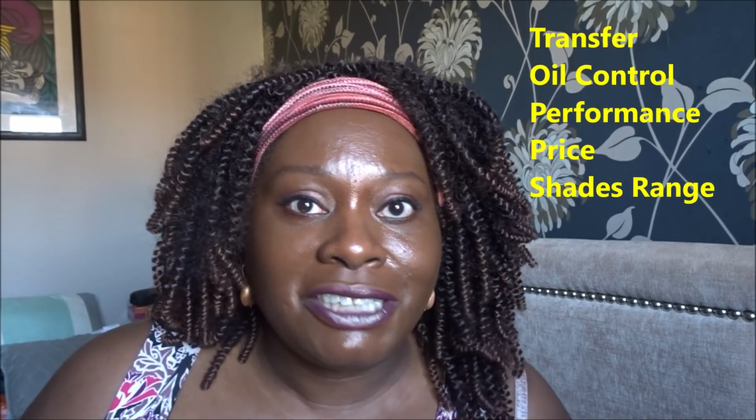We already know that the shade range is going to be pretty excellent because it's 100 shades, and nothing could beat that right now. So let's go for the transfer and the oil control, and that's where I use my blotting sheets. With this type of blotting sheets, I expect a decent, good foundation to use maybe 2 to 3 sheets, and if a foundation isn't so great at controlling the oil, it will use more. So I'm just taking out 3 initially, and then we will see. And we'll see what the transfer is like as well.